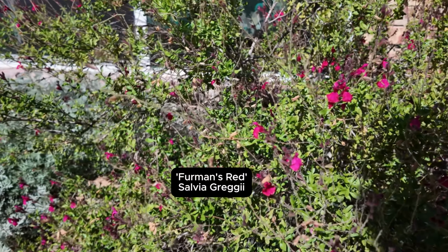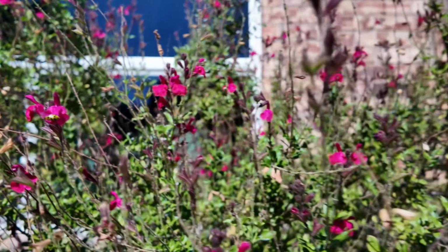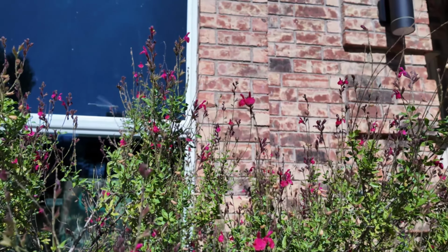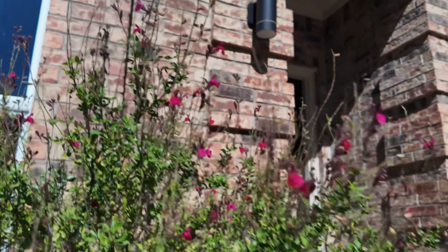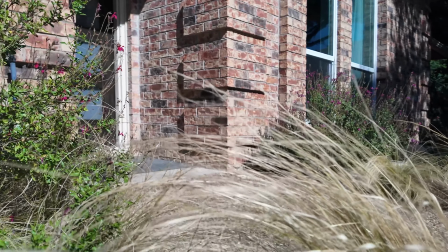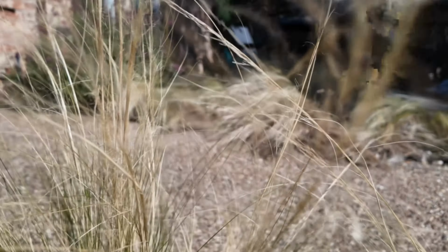Here we have Furman's Red Salvia Greggii. It's kind of the cornerstone of Salvia Greggiis. Hummingbirds love this one more than any others. Got a little blue dragonfly floating around there in the middle of the screen. As much as you can, try to attract dragonflies. Their diet is 98% mosquitoes. Everyone always talks about purple martins. Really great bird, but their diet is only 3% mosquitoes.